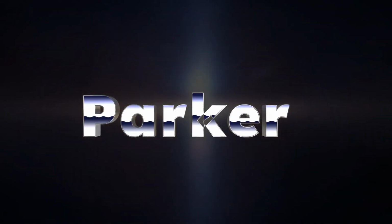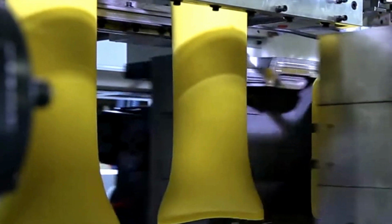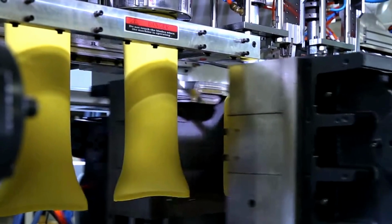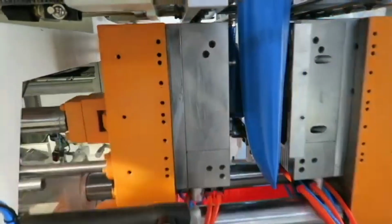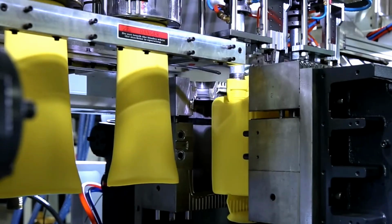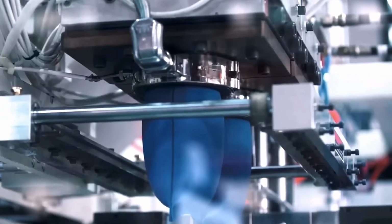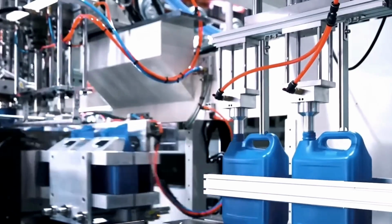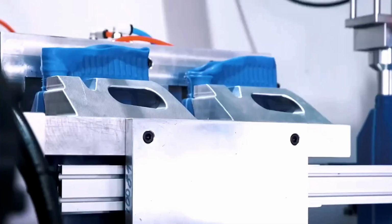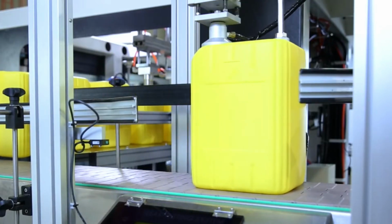Let's explore the incredible process of container production with the Parker blow molding machine. It begins with a tube of hot plastic, known as a parison, being positioned inside a mold. Next, high-pressure air is introduced into the parison, causing it to expand and conform to the shape of the mold, much like inflating a balloon. Within seconds, the plastic cools and solidifies, forming a variety of products, from water bottles to large industrial containers. The Parker blow molding machine is a marvel of efficiency, capable of producing up to 3,000 containers per hour.